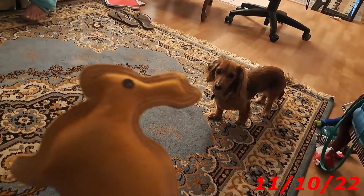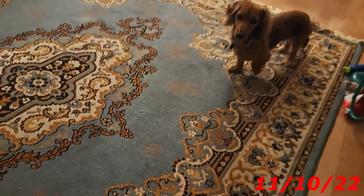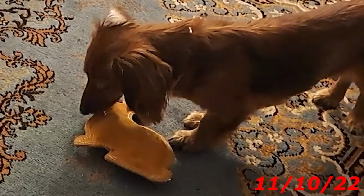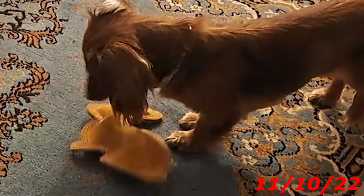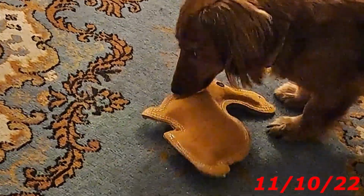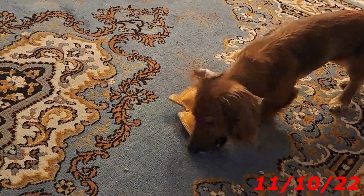Hey Coco, Dad's got you a new chew toy. Oh, she likes it, Mom. Oh my goodness. Look at her. She's trying to figure out how to tackle it. But it's a bunny. Her sworn enemy.